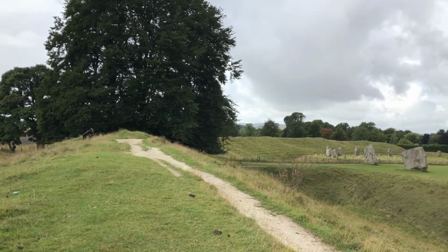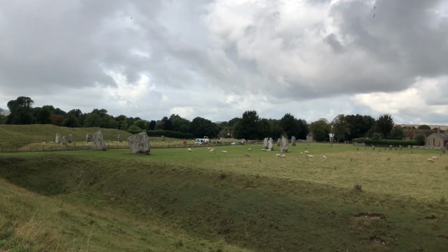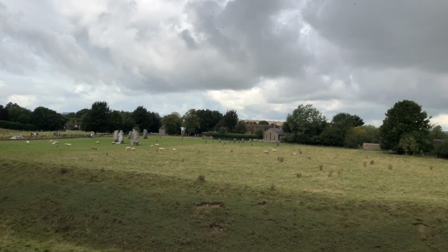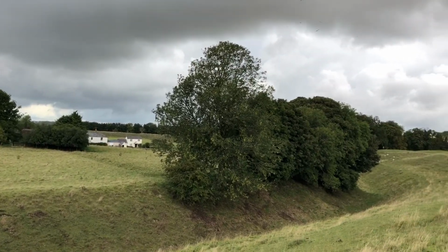And since we're in the middle of a pandemic and a lot of indoor venues are closed or very hard to get into because you have to book, we went to Avebury Henge, and it is the largest henge, a prehistoric circular monument in Britain. And it was pretty cool.